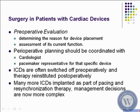Okay? AICDs are often switched off preoperatively for therapy and reinstituted postoperatively. Many more AICDs are implanted as part of pacing and resynchronization therapy, so management decisions are now much more complex. If you have an AICD in, but the patient requires permanent pacing, you have to have the rep come in and shut off the AICD component of it, but continue the pacing component. Make sure that they interrogate it and do it properly. Nothing worse than shutting down both of them, and all of a sudden the patient goes from normal rhythm to basically bradycardia, and they go syncopal on you. That's not good form.